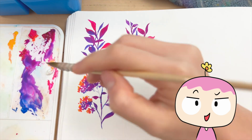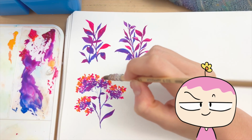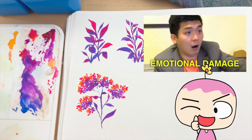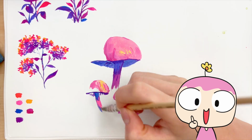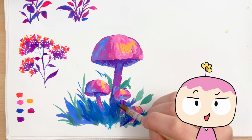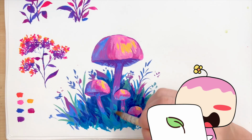Just imagine the plant talking trash about your art behind your back. And painting is not always about beauty. Sometimes it's about inflicting emotional damage. To me, this technique works way better than sitting there thinking, what vibe am I feeling today? Because the answer is usually confused and procrastinating.